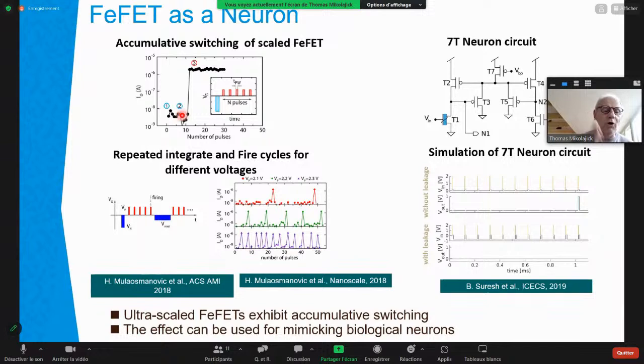For a few pulses, nothing happens. But if you apply more and more pulses, at a certain point, the device will fully switch. And depending on the voltage, this can be tuned. So with higher voltage, you need fewer pulses. With lower voltage, you need more pulses. And this is something that can realize the integration function of an integrate-and-fire neuron.